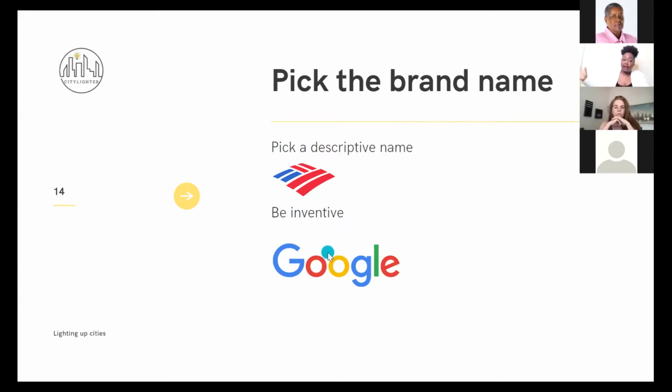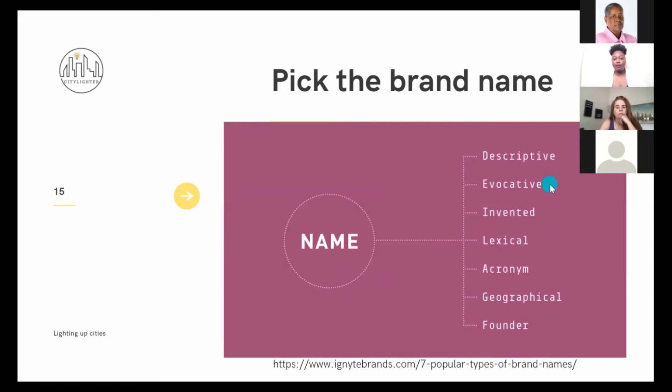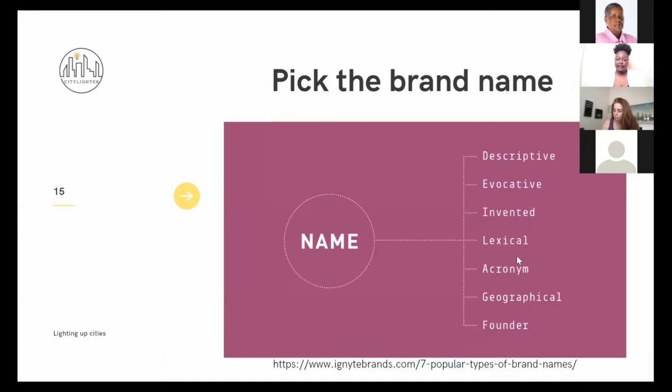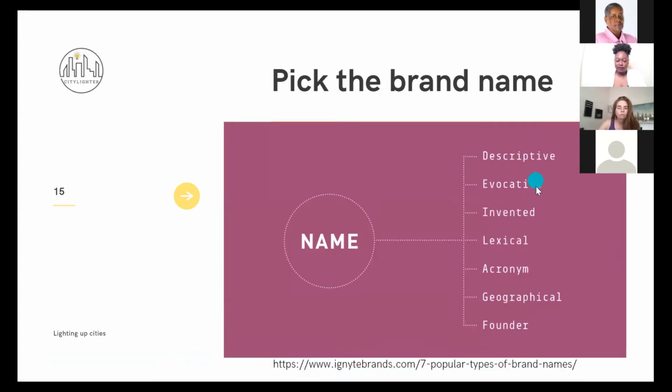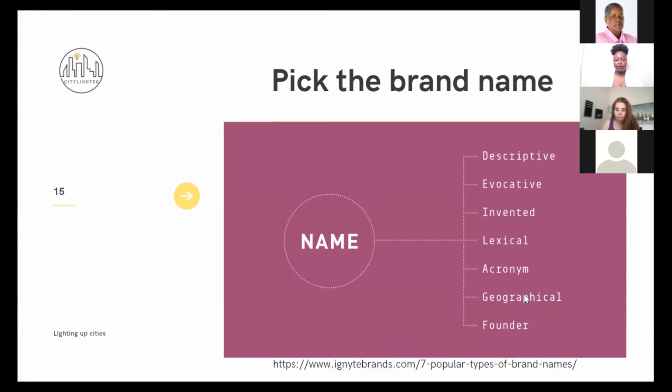Or there's a far end of it, which is more like an inventive name, like Google. Google was not a word before, so Google is an inventive name. If you want more understanding and more background on the different types of names in between descriptive and inventive, you can use this link here to read this article. I love this article, and it gives a very great illustration of the different types if you want to go that far with your brand name or revisit your brand name.